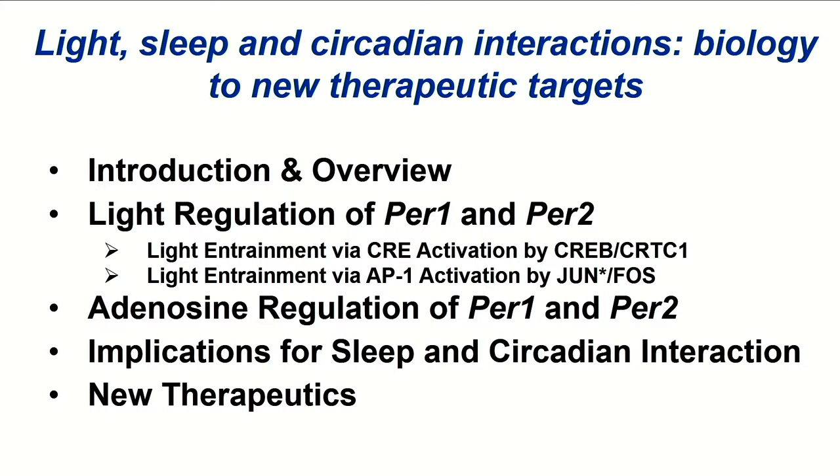Then move on to adenosine regulation of PER1 and PER2, and essentially how adenosine sort of hijacks part of the light entrainment pathway. And because of the role of adenosine in sleep-wake timing, talk about the implications of sleep and circadian interactions, and then really ask the question, can we use some of this mechanistic understanding to develop new therapeutics to provide, in a sense, a pharmacological replacement of light for those who are profoundly blind? Okay, so let's kick off with this introduction and overview.